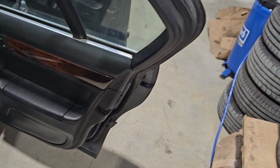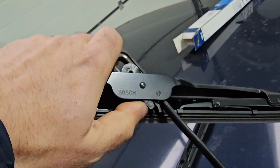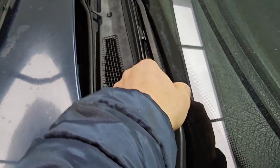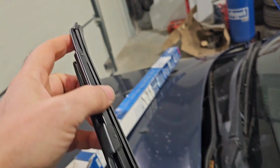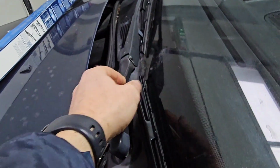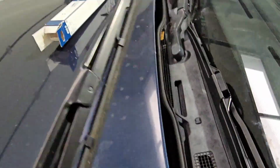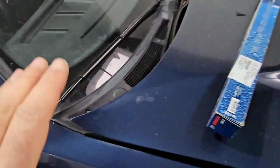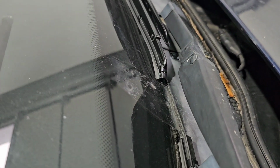I'm not really sure if you can take this as a reference. Let's see. Yes. So now we have wipers. I'm not really sure if this one should be bent in here. I'm going to leave it for now like this, because this one is straight. See that? And this one is bent. And the other side, I've noticed, is bent as well. See that? Maybe it should be like this. Not really sure for now. If not, I'm going to take a plier and straighten that end.